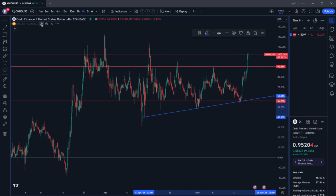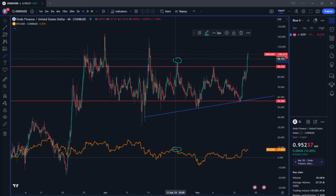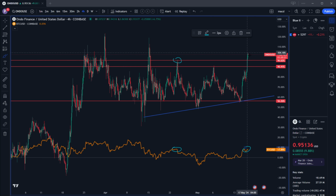And let's compare it to the Bitcoin chart. The orange line resembles Bitcoin's movement. At around 24th April when Bitcoin hit its high over here, let me mark that out, Ondo also made its local high over here. And right now Bitcoin is testing the same level while Ondo has already broken past the previous level right here. So hopefully we can backtest this for a stronger move upwards.